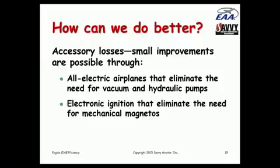Accessory losses, basically the way you cure accessory losses is to get rid of the big power robbing accessories, and we're making progress. We're starting to see electronic ignition systems that eliminate the need for the big tractor mags. We're starting to see all-electric airplanes that eliminate the need for other accessories like vacuum pumps and hydraulic pumps. They do require alternators, but they get rid of some of the other accessories. So between getting rid of magnetos and getting rid of vacuum pumps and hydraulic pumps, we can improve the accessory loss situation.